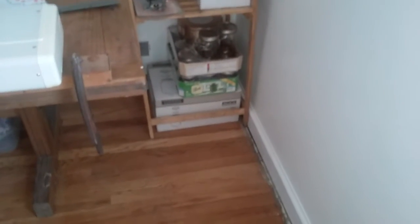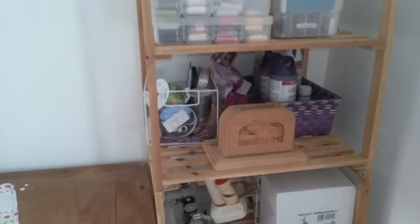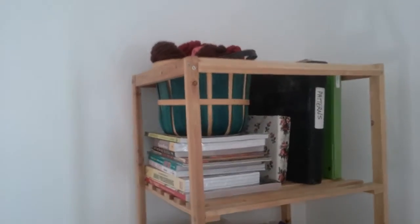I like it a lot better here. Got my canning supplies down there, some mechanics for my knitting machine, spray paint and ribbons, embroidery floss, my books and patterns, another bucket filled with yarn. People who work with me at Cash Connect will recognize these buckets as the buckets that used to have poinsettias in them, and I repurposed them.